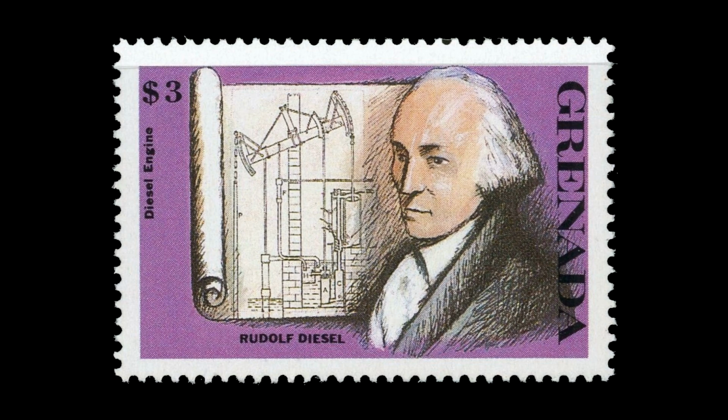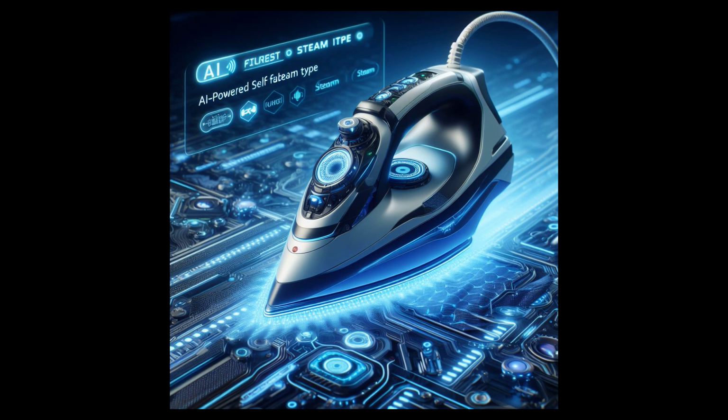Or is it? It seems someone pulled the old switcheroony on us. This stamp actually shows James Watt, and in the background is the steam engine he developed, without which today's housewives would not have their AI self-propelled steam irons.